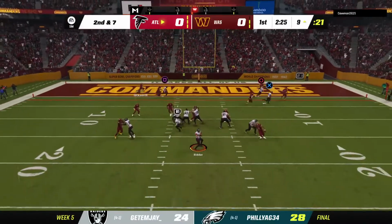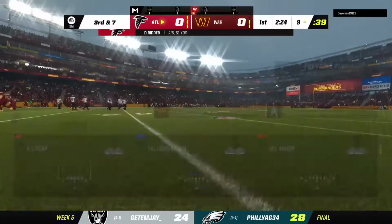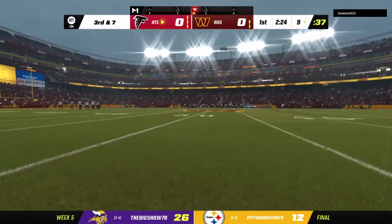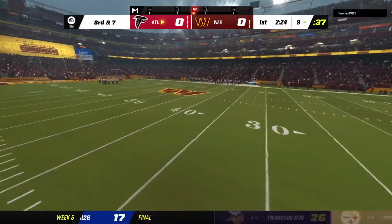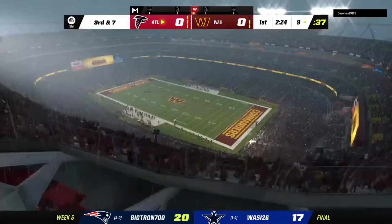Here's a 2nd and 7. And his throw is incomplete. It's been a good opening drive offensively thus far, but you know they don't want to waste it and settle for a field goal attempt after that incompletion. So this is a big play coming up here on 3rd down.